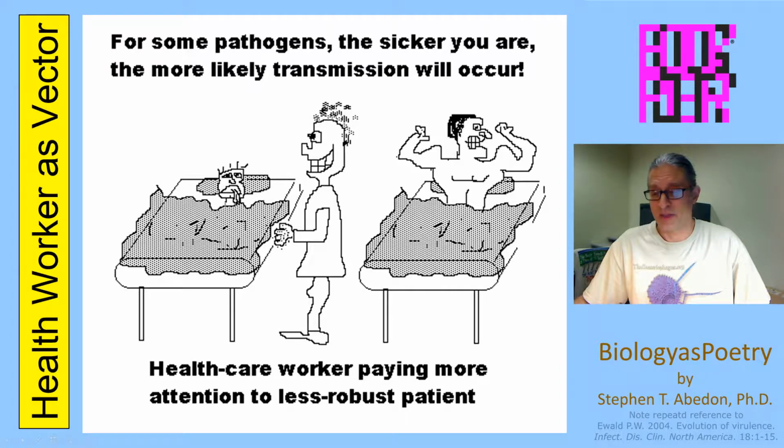And so this is another one of my figures that I drew up way back in 1995. So for some pathogens, the sicker you are, the more likely transmission will occur. And so what we have here is a healthcare worker that's paying more attention to the more sick individual, which again harks back to the ideas of childbirth fever being more easily transmitted if a woman dies in the hospital. Certainly an individual that has died is a sick patient, and they had more attention from the physicians who then autopsied them than they would have had if in fact they had not died.